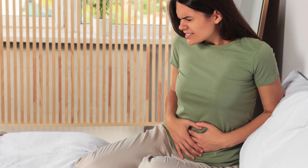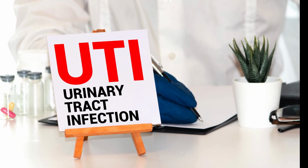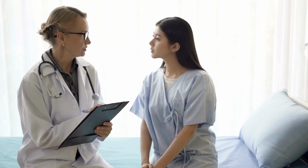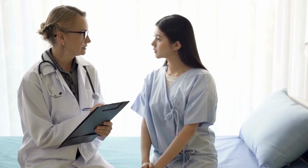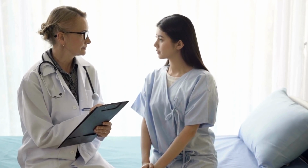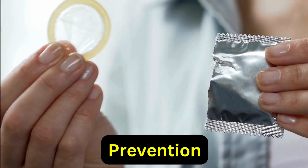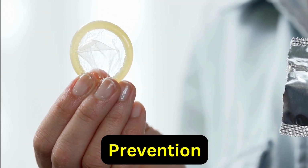On numerous occasions, the symptoms of a yeast infection closely resemble those experienced with a sexually transmitted infection or other vaginal infections. If you encounter any of these symptoms, it's advisable to reach out to your healthcare provider for an examination and proper evaluation. Finally, here are some health tips for preventing a vaginal yeast infection.